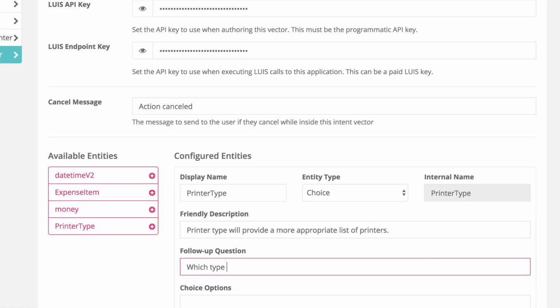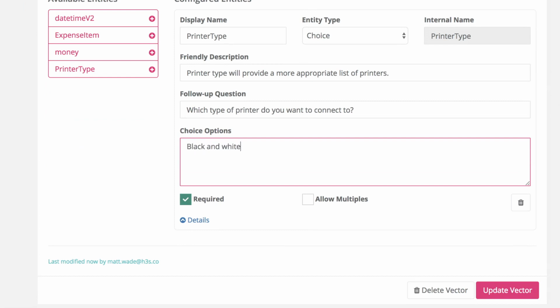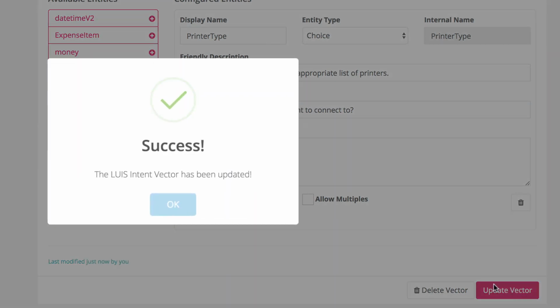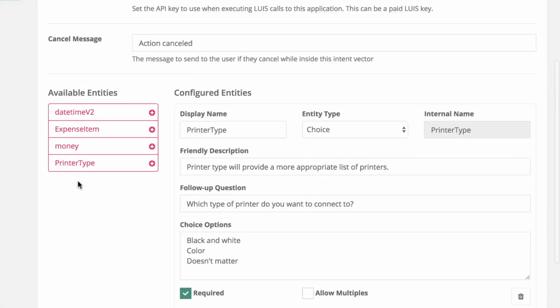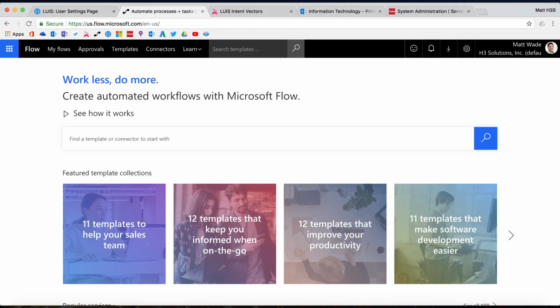So do you want a black and white printer, a color printer, or it doesn't matter? And I usually like to provide "doesn't matter" because in cases where it's a reasonable answer, some people don't want to choose, so just let them pick. And we're actually going to move forward assuming that it means black and white, since the company is cost conscious. So we update the vector, click OK, and we're good. Our intent vector now exists. They will automatically get that question every time they run this one.